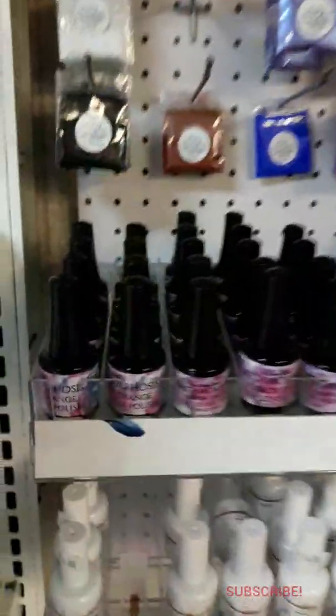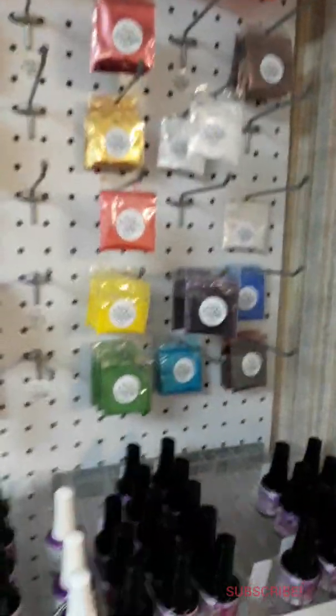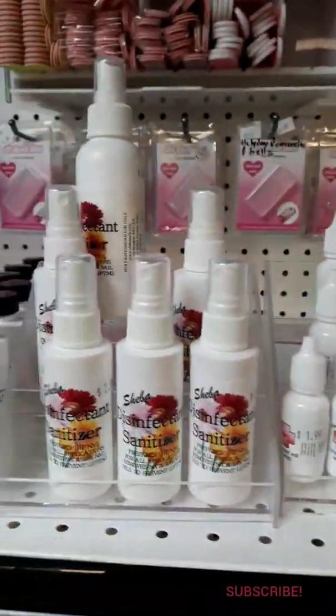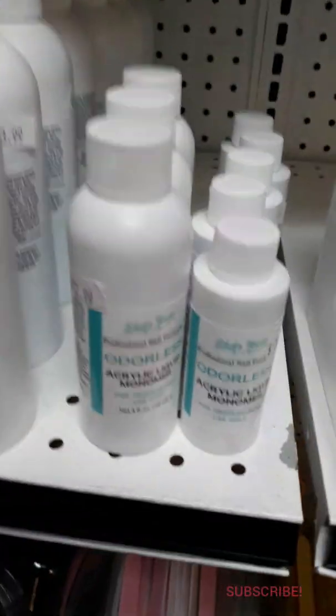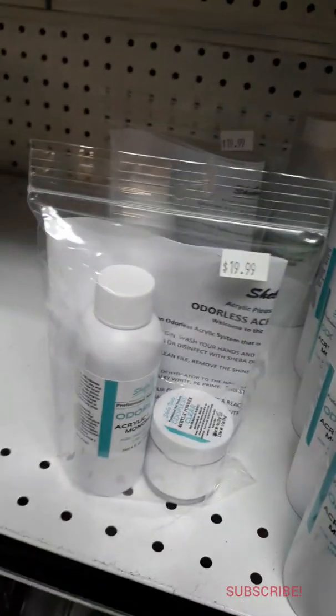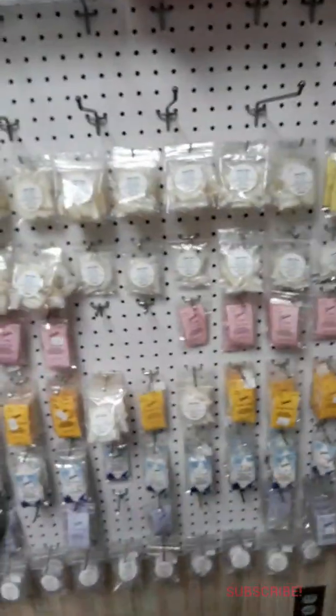I'll show you guys over here. This is their color changing gel polish, and then their pigment powders. Pretty colors. And then this is all the acrylic powders, liquids, and prep sanitizer vials. These are the ones that I showed you guys that I use. Oh, I haven't seen the coconut one. But they also have little kits that you can get, bags of nails.